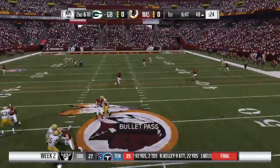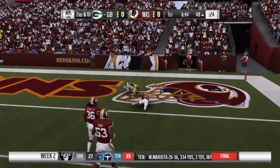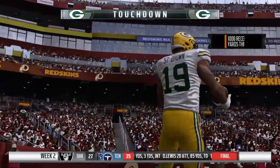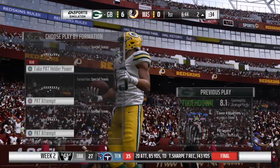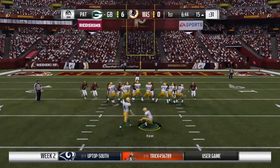Now he'll look to throw here on 2nd and 10. That's caught inside the 20. Touchdown, Packers. Equanimous St. Brown, his 17th touchdown now on the season. And the Packers have taken the early lead.